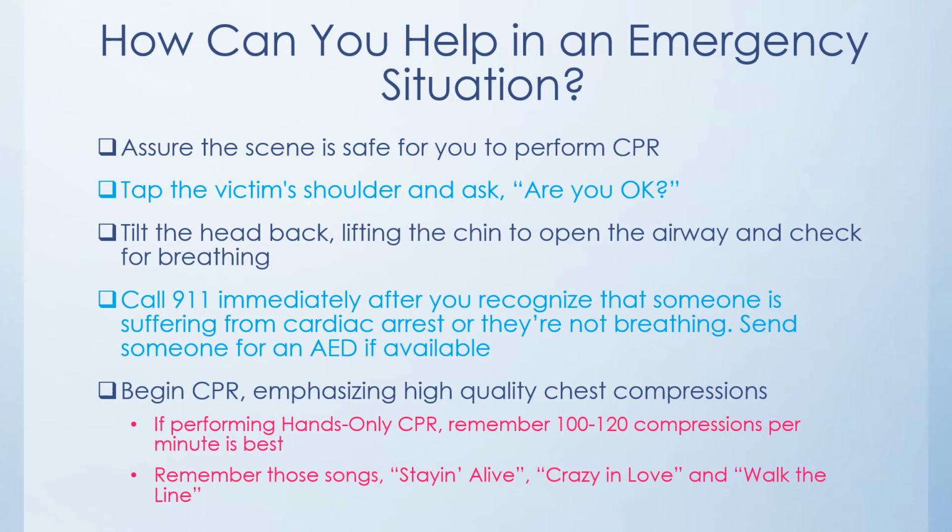You want to emphasize those high quality chest compressions, and you're only going to be doing hands-only CPR. So remember, you want to do 100 to 120 compressions per minute. Sing those songs that we talked about earlier to help you get through that.